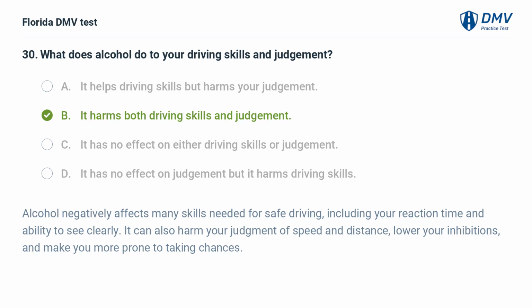Alcohol negatively affects many skills needed for safe driving, including your reaction time and ability to see clearly. It can also harm your judgment of speed and distance, lower your inhibitions, and make you more prone to taking chances.